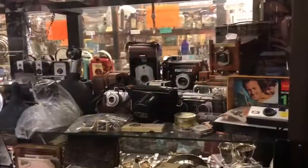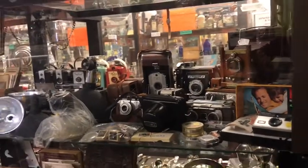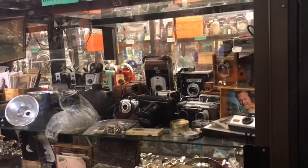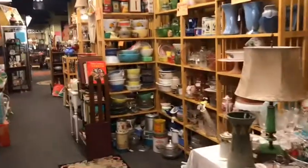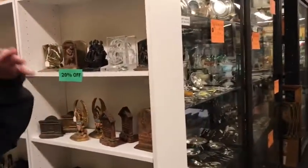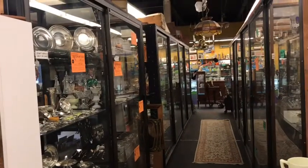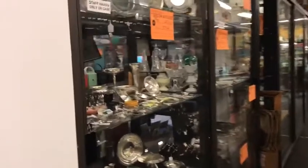Beautiful. One of our customers is a photographer for the Bruins. He's actually the official photographer of the Bruins and Celtics. And he comes in and buys the old box cameras, and he uses them for the game. Sometimes, if he wants to do a black and white shoot with a vintage feel, he uses the old black and white box cameras.